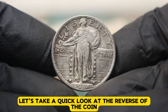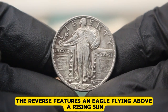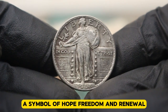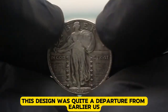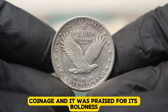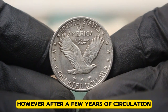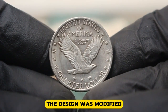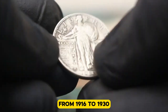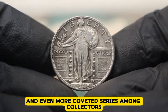Let's take a quick look at the reverse of the coin. As you can see, the reverse features an eagle flying above a rising sun, a symbol of hope, freedom, and renewal. This design was quite a departure from earlier U.S. coinage, and it was praised for its boldness. However, after a few years of circulation, the design was modified, which makes the Standing Liberty Quarter from 1916 to 1930 an even more coveted series among collectors.